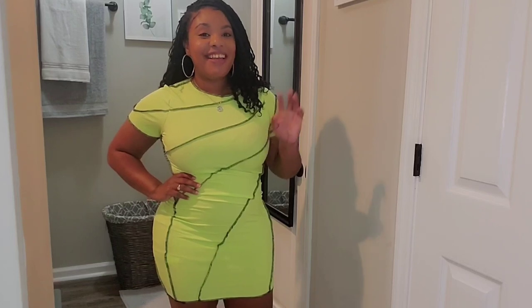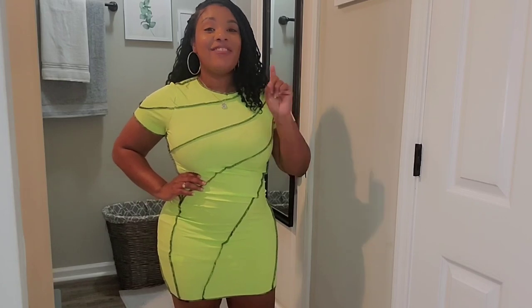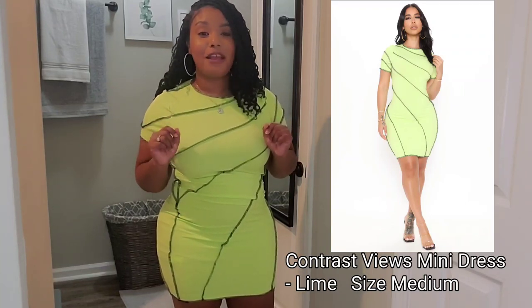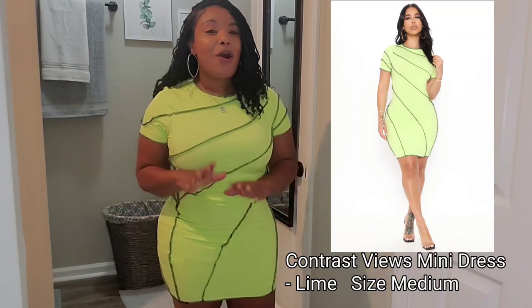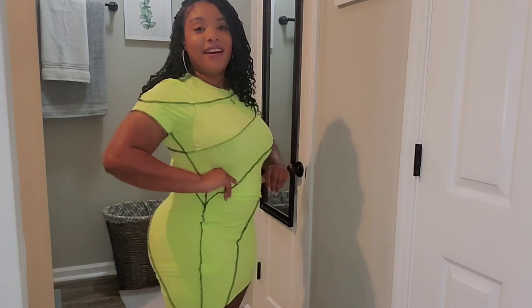Okay, y'all. Ooh-wee. I think this one right here done cut the cake. Oh my god. This is it. This is my favorite dress right here. This dress is a date night, an everyday dress. It's all of the above, y'all. It's called, and I know the name of this dress, Contrast Views. I had to look this name up real quick because this color, this dress, the whole thing is giving Contrast Views. It's giving a whole vibe right now. Like, oh my god, I am in love.